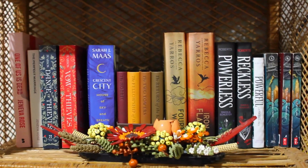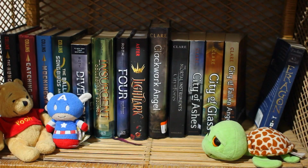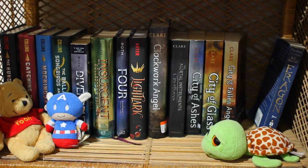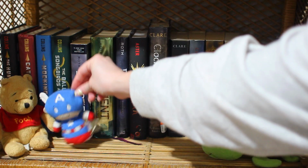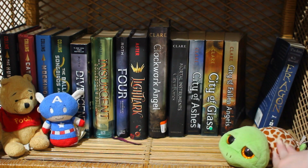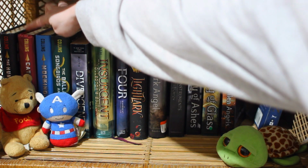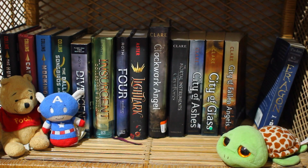And then we'll move down to the last shelf on this bookshelf. So this bottom shelf, for trinkets, I just have a couple little small stuffed animals. I have a little Winnie the Pooh, a little Captain America, and then this little sea turtle. And then I have all of my Hunger Games books. So Hunger Games, Catching Fire, Mockingjay, Songbird, A Ballad in Snakes. And then I do have the next one pre-ordered. So when that one comes out, it will also be down there.